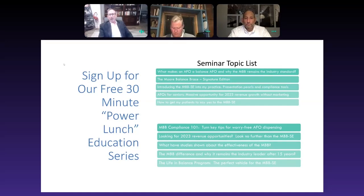We're going to deal with staff interventions and their role, and how they play such a vital role in incorporating and introducing this into the practice.